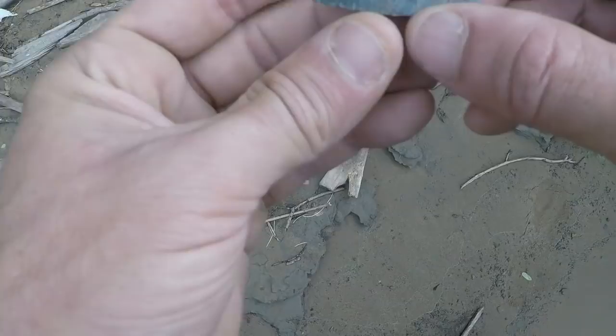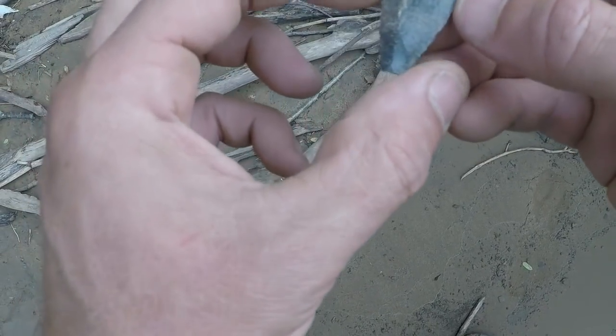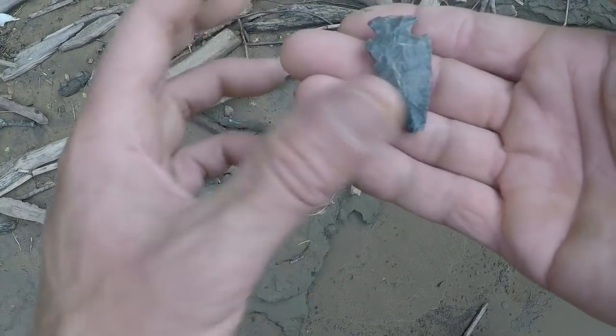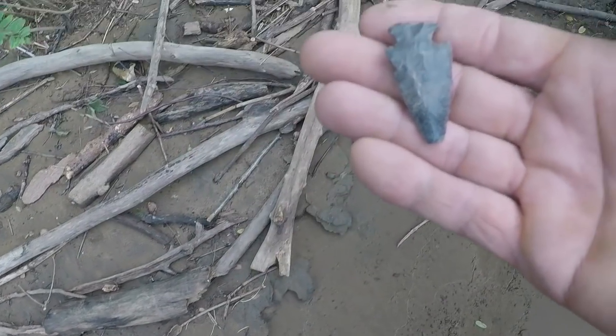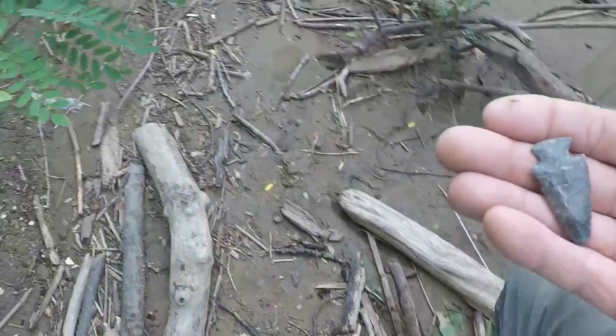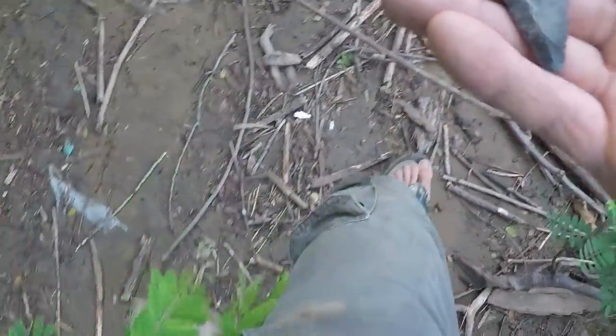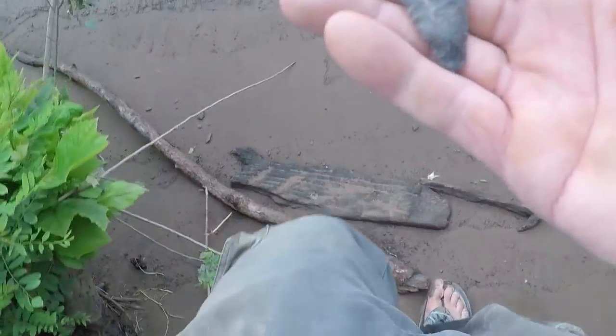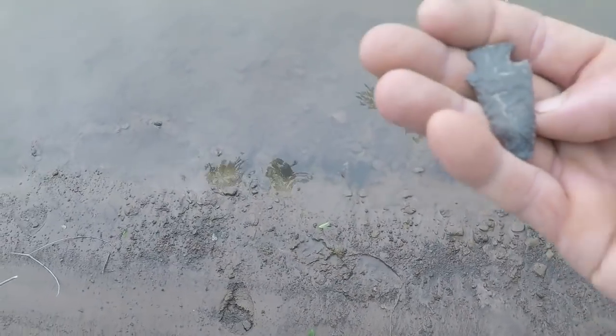That's an old break. It was probably broke during use, which is almost 100%, because there's no disking or plowing, none of the stuff that I'm seeing. If it was damaged and lost, it was damaged by the Indian. So that's a big plus when you're hunting. But I'll try to get some pictures of some other ones.